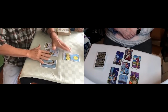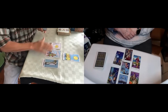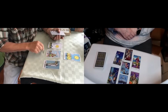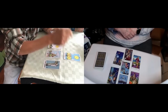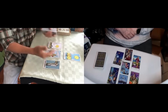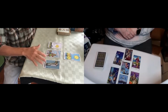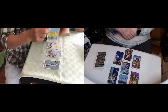So here we are. The way that I'm doing this now, for today and probably in the future, because I kind of like this, is I'll flip cards until the first card I get is a Major Arcana. That's the past life. And then these bottom cards tell the story a little bit more in detail of this life. I got the Moon card for you.